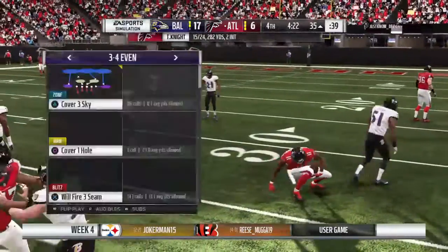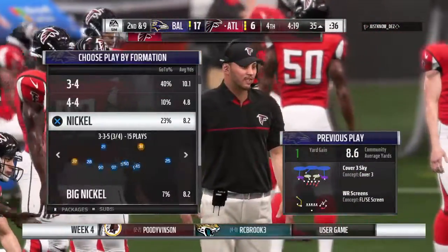So a nice job to break the 1 tackle, but not much daylight after that as he's brought down.